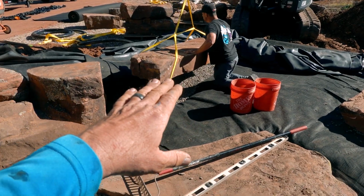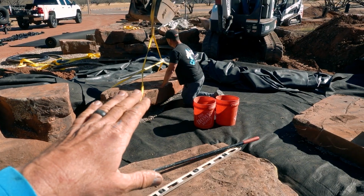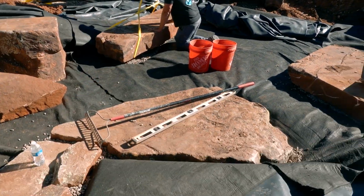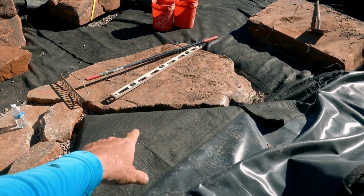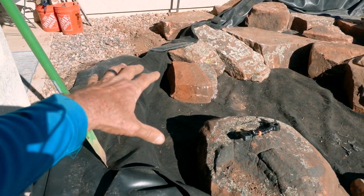That way, when it's time to level it out, we can fill that up with gravel and make some fine-tune adjustments to get it just right. We want it to be dead flush from the concrete patio to our steppers. Now, we've got a gap over here. What's gonna happen in here?